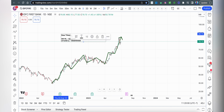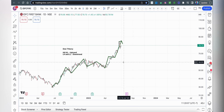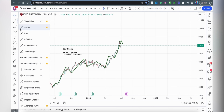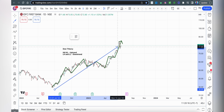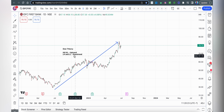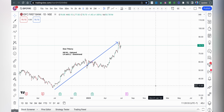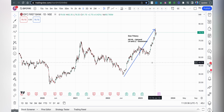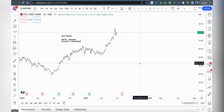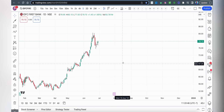This is for uptrend. This study needs to be done in detail, but I'm just giving you a gist of what is happening with IDFC Bank. Basically, if you look at it from top to bottom or bottom to top, there is clearly an upward movement in IDFC Bank. So there was a period of consolidation here, but the stock has broken out now, and it is almost at 79.70 as of today. Let's do a study on this and see if IDFC Bank on a daily frame can give us any entry.